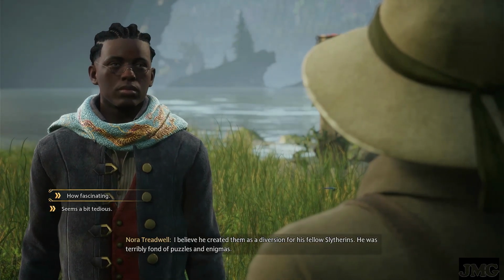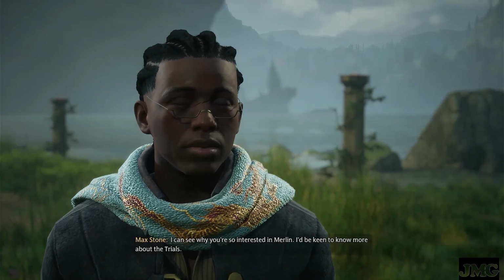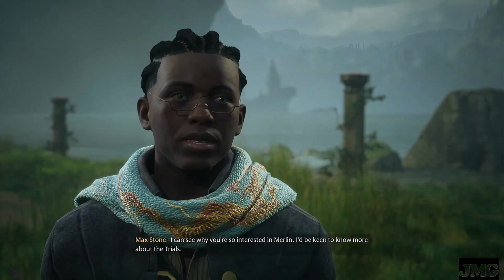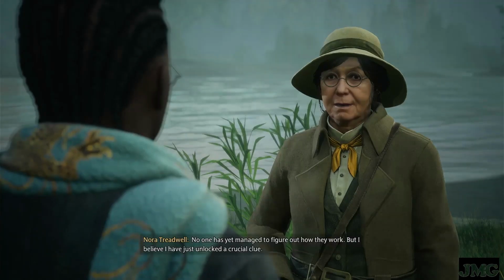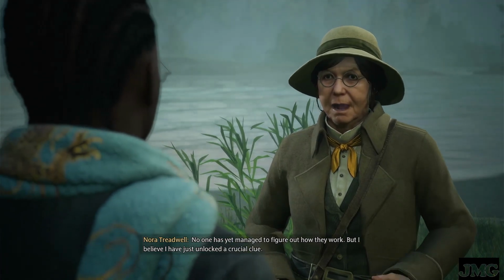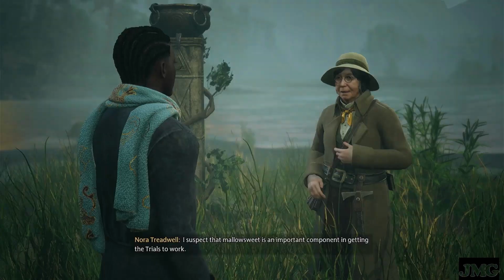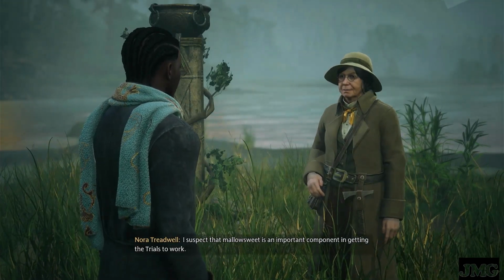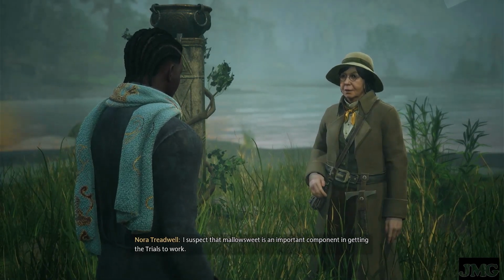Interesting. I sense another side quest. I can see why you're so interested in Merlin. I'd be keen to know more about the trials. Well then, I'll let you in on a little secret. No one has yet managed to figure out how they work. But I believe I have just unlocked a crucial clue. I suspect that mallow sweet is an important component in getting the trials to work.